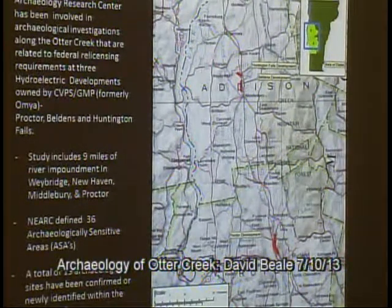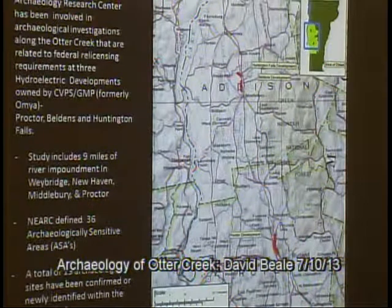So during the course of that, we defined 36 what we call archaeologically sensitive areas. That's usually an area right at a confluence of a tributary and a major stream or across from it, where we generally find that Native Americans at least stopped for a minute to do things. So what's typical is lithic debitage, which is tiny chips from making stone tools, or fire-cracked rock, which is basically before Native Americans started utilizing pottery about the Woodland period, so about 2,000 years ago.